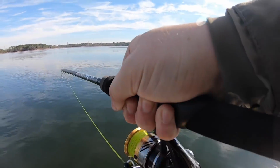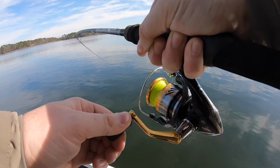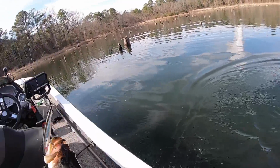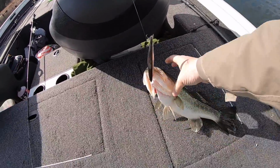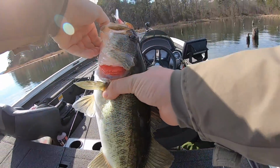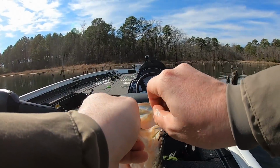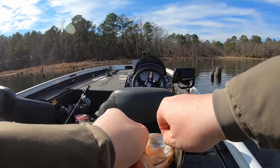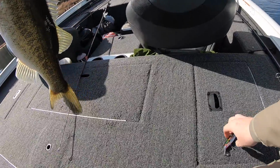See if this is that 3-pounder that followed him up, maybe. Oh, it's a good one. That's the biggest one yet by far. Come here, baby. Come here. All right. No, I don't think that was it. This one's probably another 1.5 pound, 2-pounder. I did see about a 3-pounder follow that last one up, so that's what we're after. But another decent fish on that scout.